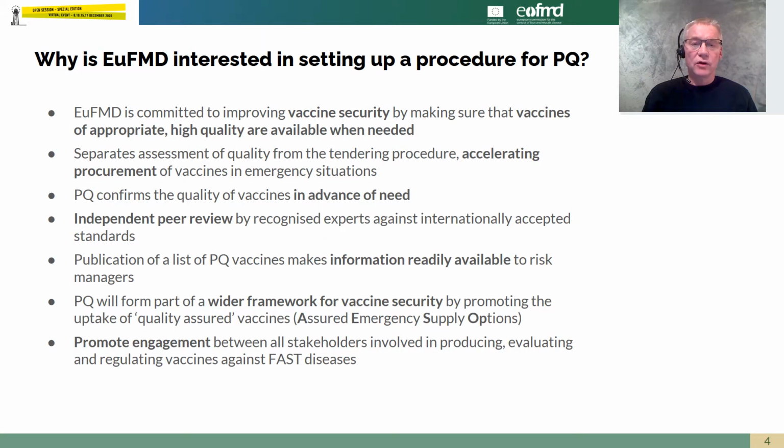As part of its current work programme, the European Commission for the Control of Foot and Mouth Disease is undertaking a number of activities with the aim of promoting vaccine security. By vaccine security, we mean ensuring that a sufficient supply of appropriate and high quality vaccines are available when needed.